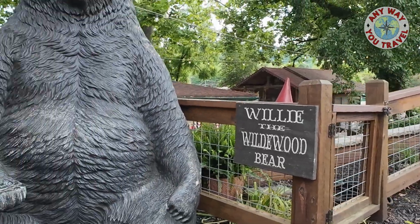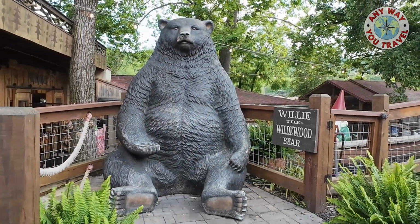There's even a community bear. I don't know if he's German or not. This is Willie. He's the Wildwood bear. You can have your picture made with Willie for free. Willie doesn't look real impressed.